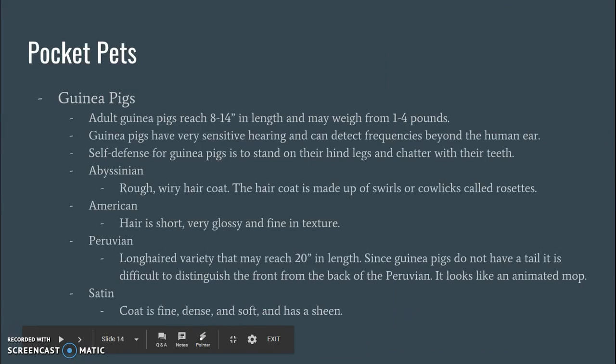So guinea pigs. Adult guinea pigs reach anywhere from 8 to 14 inches in length, and they can weigh anywhere between 1 to 4 pounds. They have very sensitive hearing, and they can detect frequencies way beyond the human ear. Self-defense for guinea pigs is actually to stand on their hind legs and chatter with their teeth.